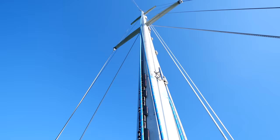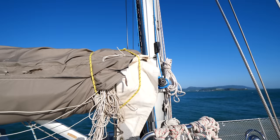It's boatyard day. There's nothing like waking up to the slap of all your halyards on the mast. Everything's all packed up. We're all ready for the mast to be removed. We're meant to be picking up the pilot in about an hour's time from across the bay over here.